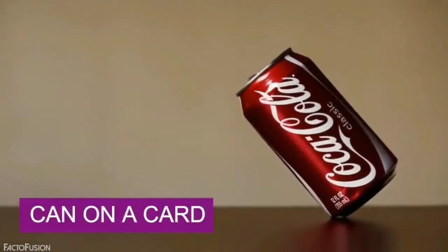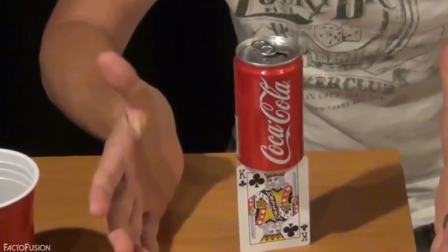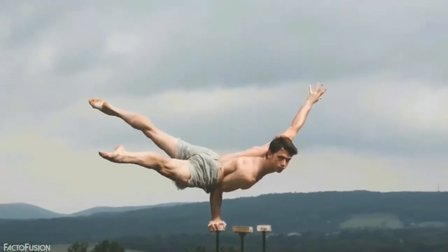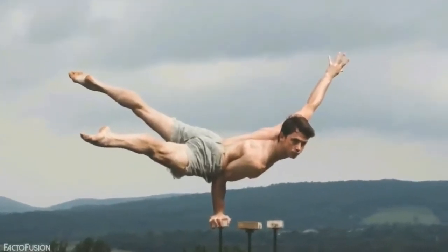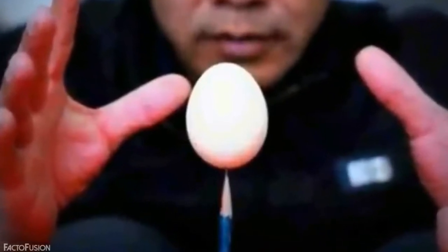Can on a card. Making a bottle or can stand on a card is an incredible magic, but not when you know the secret behind it. We all have seen great balancing acts shown by magicians on TV shows, but this is a special one. Let's see how it's done.